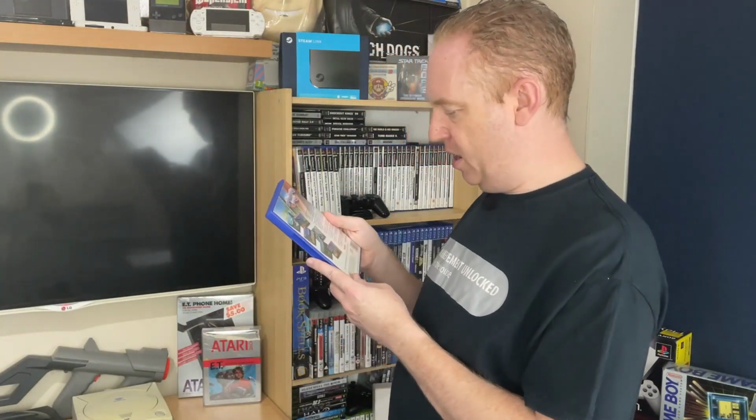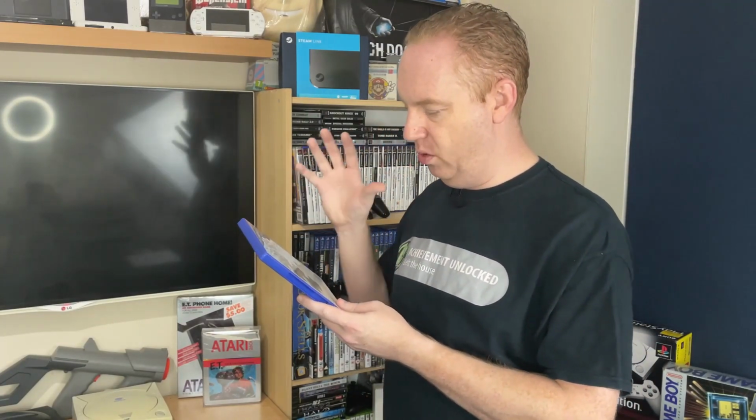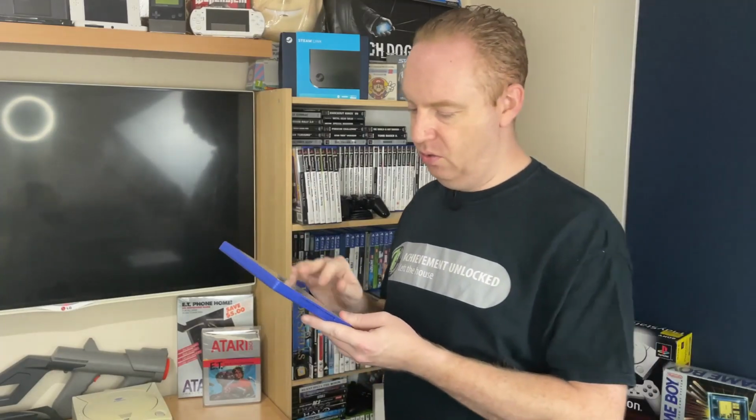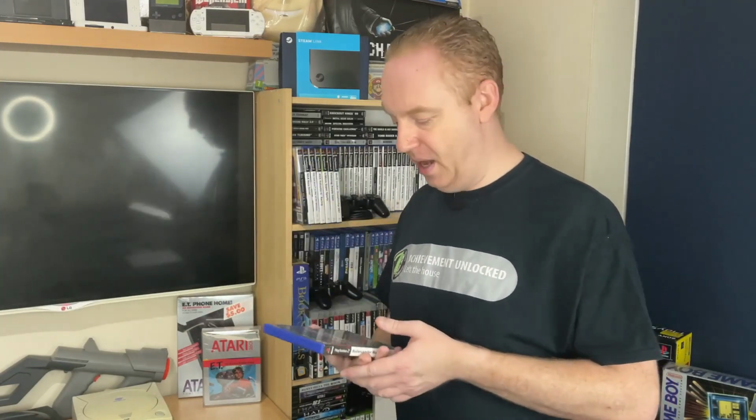Then we've got 3 more left. We've got Roller Coaster World. So it looks like your normal theme park, roller coaster builder. So I absolutely love those games, so definitely looking forward to playing this. Then we've got 2 more actually that I'm quite looking forward to playing as well.